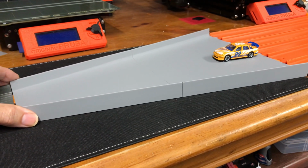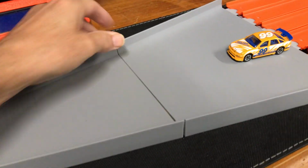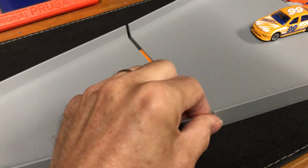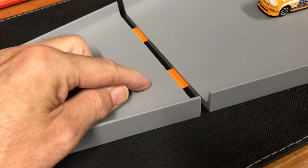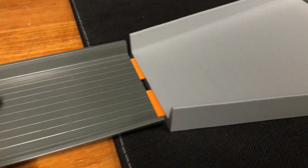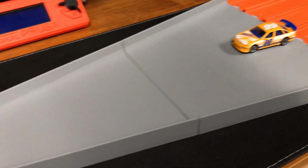This track piece comes in 2 parts. I've just got it sitting here at the moment, and it's connected by, obviously, Hot Wheels track connectors. There's 2 there. There's obviously 6 here, and there's 2 here that will go into your NASCAR track. This is a finished product now.